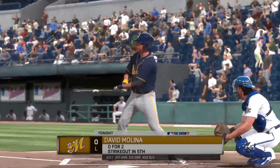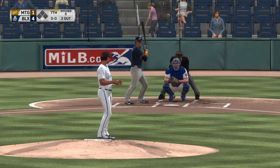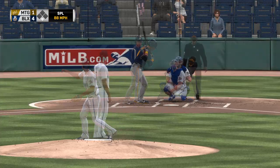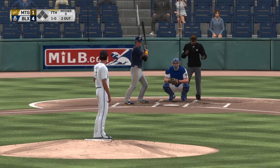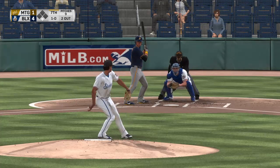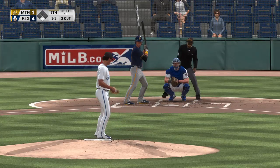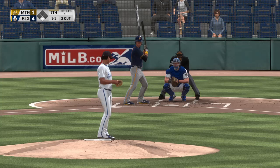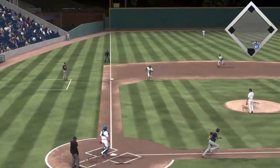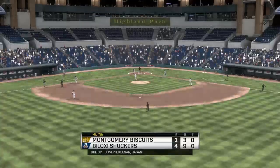So coming to the plate, David Molina. It's been an 0 for 2 effort for him to this point. And that misses, ball 1. The 1-0 pitch. And this is fouled straight back. Chopped weakly to the left. Throw to first will get him easily, and the side is retired.